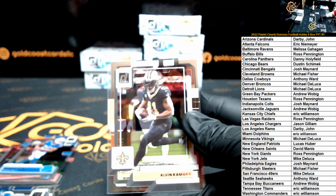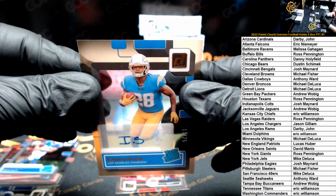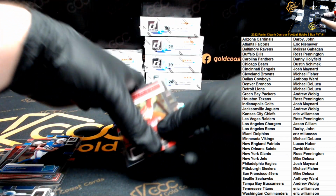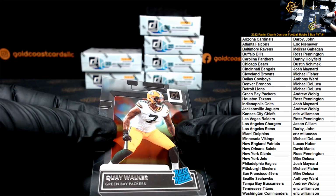DJ Moore. Alvin Kamara. Isaiah Spiller to 75. 13/75 Isaiah Spiller for the Chargers. Chargers going out to Jason. Sit there, Jason. 13/75 Isaiah Spiller. Tyrion Davis-Price. And a Quay Walker.